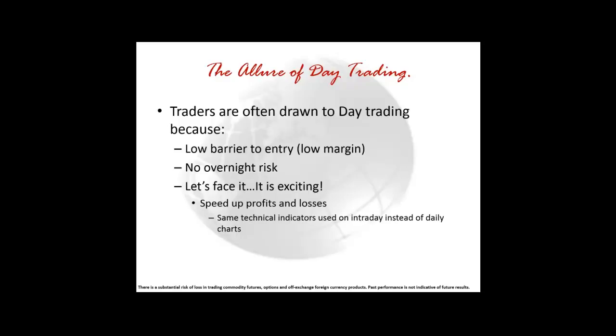Another benefit of day trading is there's no overnight risk, and there's low barrier to entry. And what I mean by that is there's low margin. I mean, in theory, you could open up a day trading account with $1,000 or $2,000 and go to town. I'm not saying you should do that. In fact, your odds of making money on something like that probably are pretty low, but it is possible, and that's why a lot of traders are attracted to day trading.